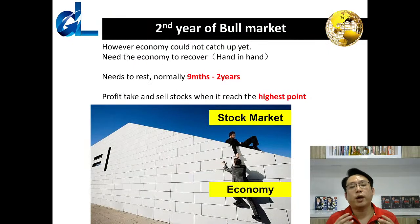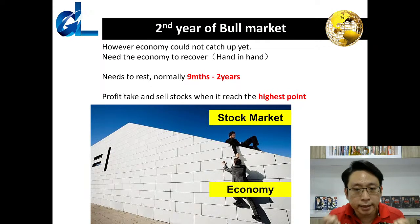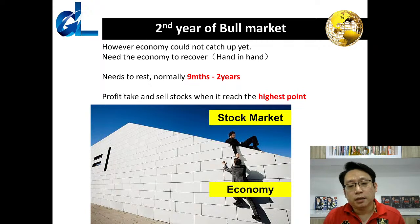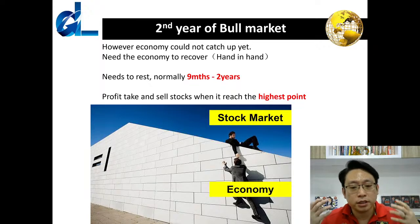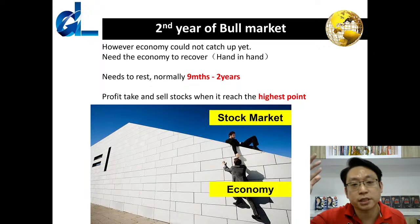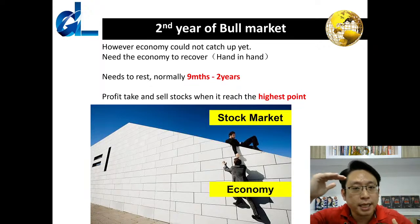So we need to wait for the economy to recover so that the stock market and the economy can go hand in hand. Like what I said, the stock market and the economy are almost like twin brothers. When the economy is down, the stock market generally should be down. When the economy is in good shape, the stock market should also be in good shape. It should be reflected in the earnings and in the balance sheet. But last year was totally different because of the printed money. I call it the fake economic cycle. Because of the printed money injected into the market, the stock market ran first. It ran so high that now there is a gap between the economy and the stock market.